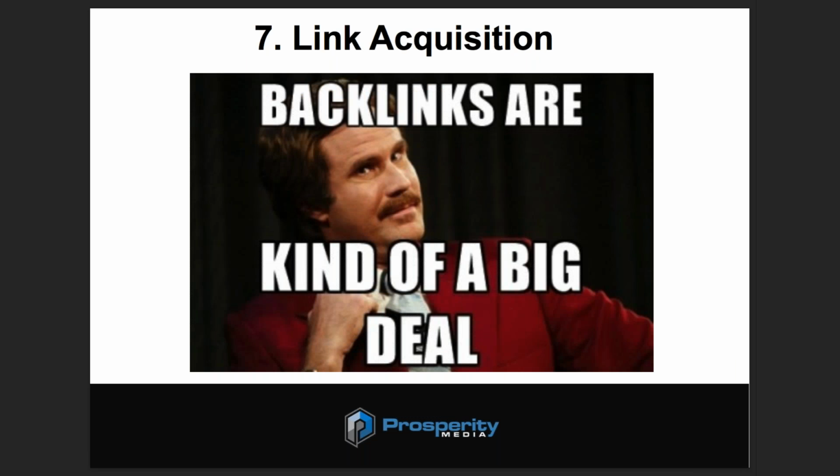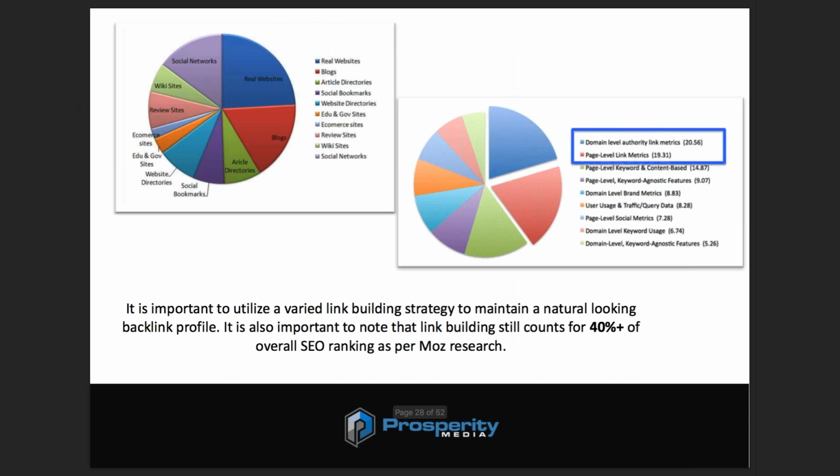Link acquisition is still highly important for SEO. Links still make up around 40% plus of SEO ranking. If you're not doing your link acquisition correctly, it can mean a disastrous impact for your campaign. As you can see, there's a whole range of different ways you can acquire links. Things like real websites, blogs, articles, social media, education sites, etc. So if you're not doing link acquisition and you're in a competitive vertical in SEO, you're probably doing something wrong.